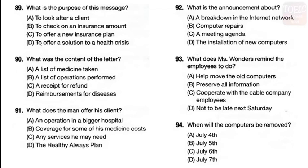Welcome to the Advertising Department's monthly meeting. My name is Chris Wonders, and I have an announcement before we start. I just wanted to remind you that all employees in the Advertising Department will get new computers, per the President's order, and you will need to save all your data and work onto a hard drive so that you will not lose any important information.